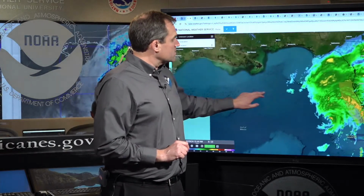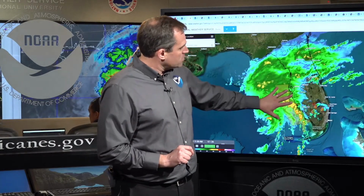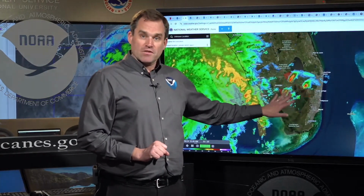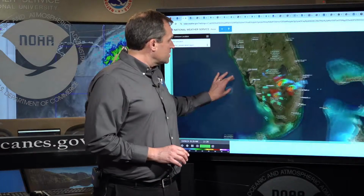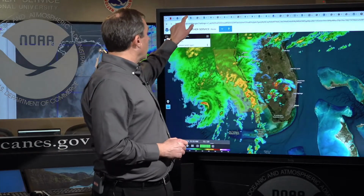And from the radar, you can see heavy rainfall spreading across much of the southwest coast of Florida up into central and even northern Florida. We also have multiple tornadic thunderstorms present with tornado warnings in effect over portions of southern Florida right now that have had confirmed tornadoes on the ground. So we're starting to see those impacts take shape across much of Florida here, and conditions are going to deteriorate rapidly as we go through the next few hours.